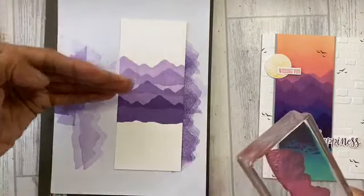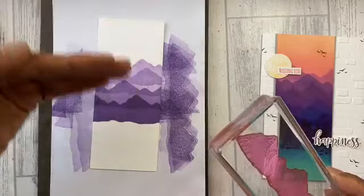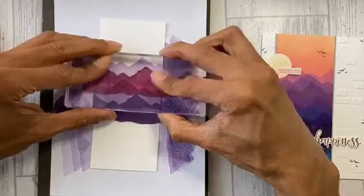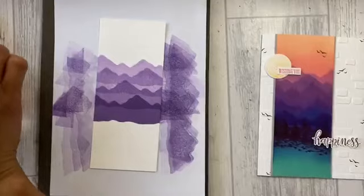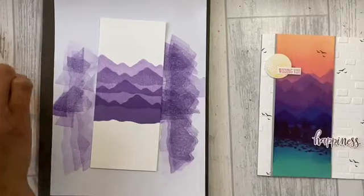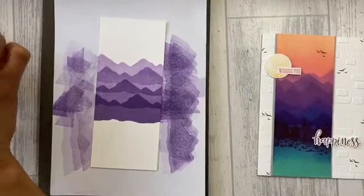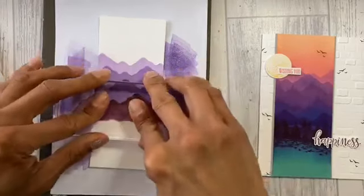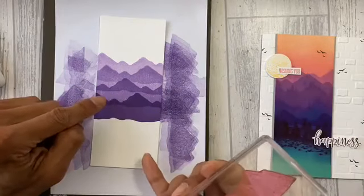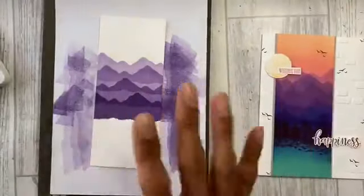So what I need to do now is go back down, so hopefully those lines that I've created by going up will disappear. So stamp off. Pretty. If it doesn't, that's when I sponge. The lighter areas will create more space for the sponge colors to be shown. So I'm gonna stop there.